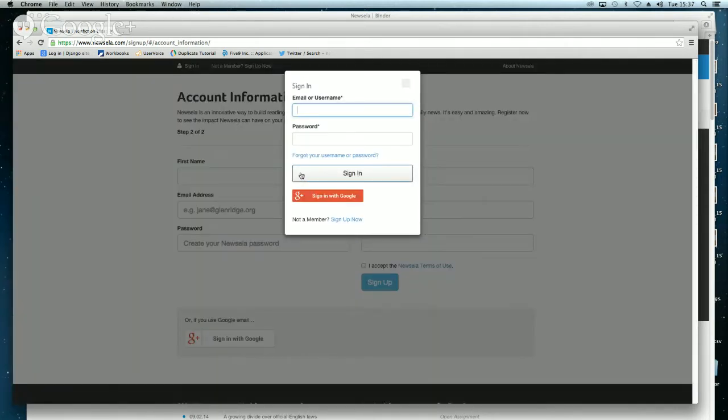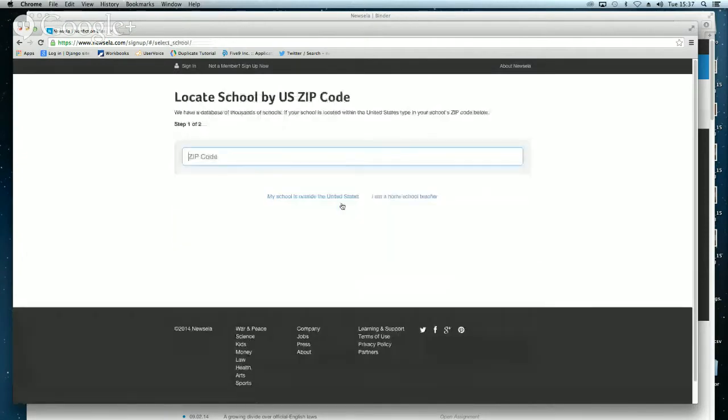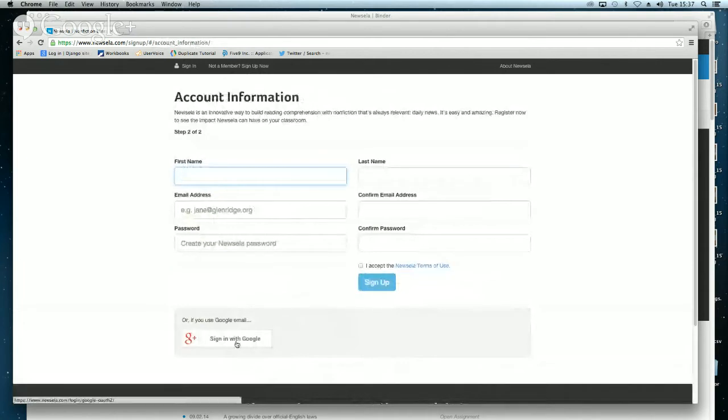So once you're signed in, Eddie, I have a question. Yeah, sure. Since we are a GAFE school and we have Google Apps for Education, and all of our students and teachers have Google accounts, can our teachers just sign up with Google? They can. So when you're doing your sign up, you should be able to sign in with Google here. Okay. And I didn't mention that. I should have just mentioned that for you at the bottom there.